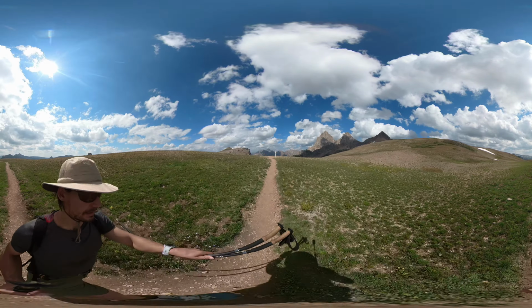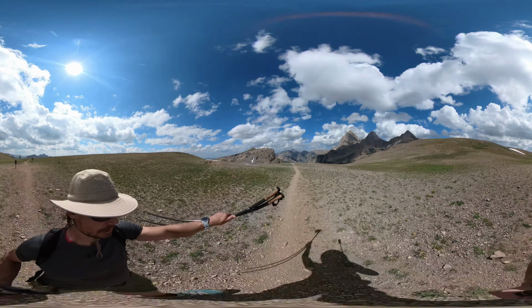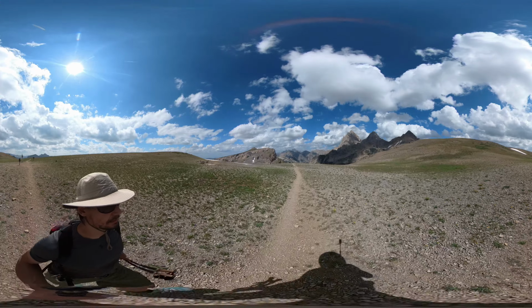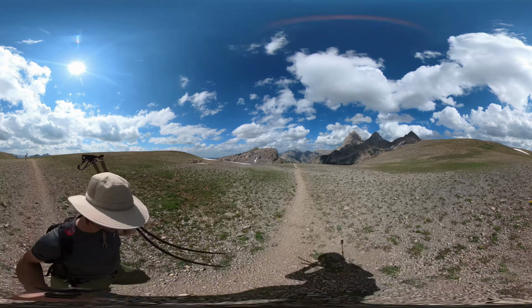Weather's still looking good, but yeah, man. So we got Tabletop Mountain, we got Mount Moran, Buckingham Jaws off that way. So we're going to be looking down into South Fork of Cascade Canyon in a few moments here. You can see the couple snow fields up there below South Teton and Middle Teton.